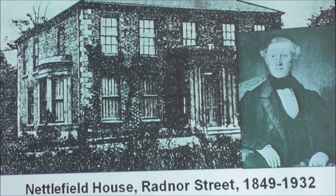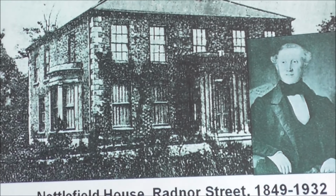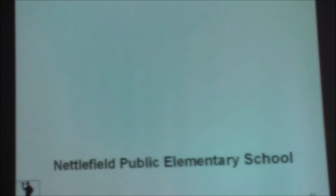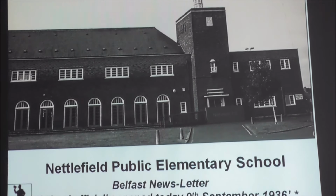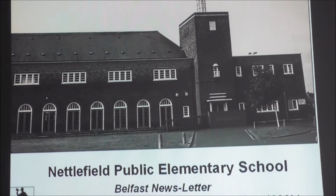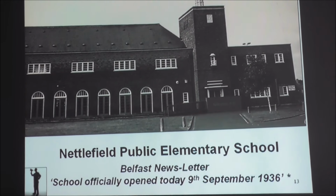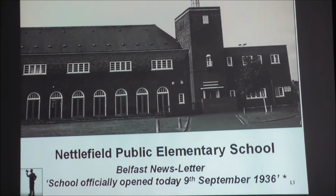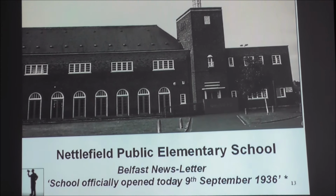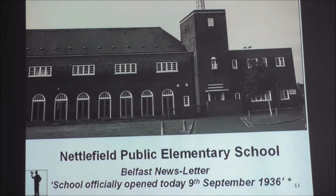The family lived there, the one family from the 1840s, up until about the time of the First World War. Then it became, I think it was the Bristow Boys' Home. And then in 1926, the school was officially opened. So they built Nettlefield Primary School, or Public Elementary School, on the site. And the old newspaper clippings tell me that it was a junior school for 800 pupils.